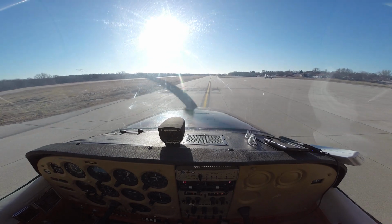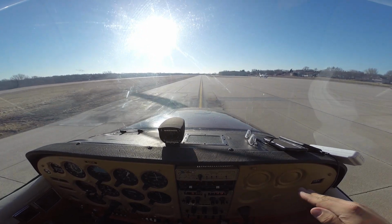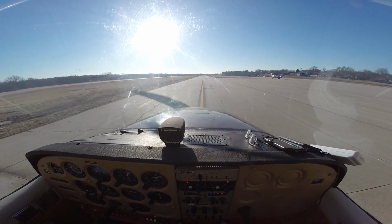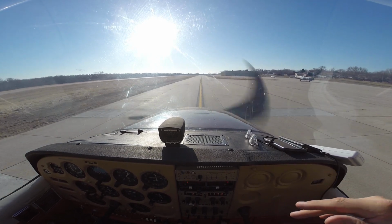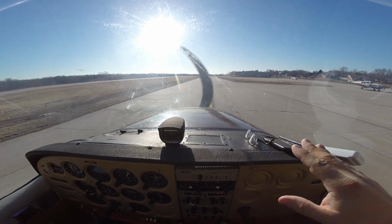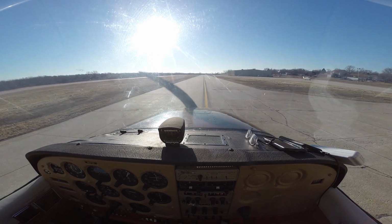So you could have brought out power a lot earlier to get that descent in. And so what happens then is you held that power in way too much. Next thing you know, we had to totally cut power and dive for the runway. And as you dive, that kind of throws off your lateral and your rounding out in transition to landing. The transition was good, but you just got to really feel it.